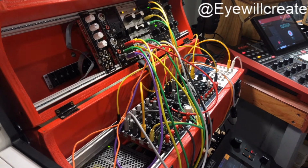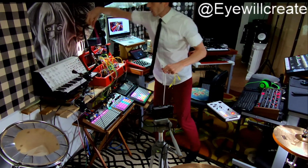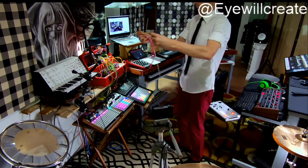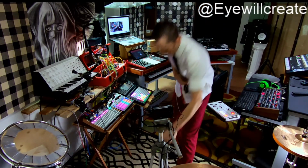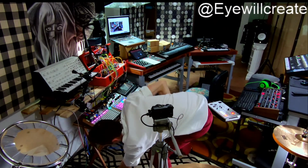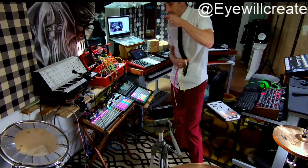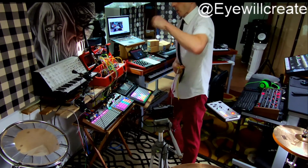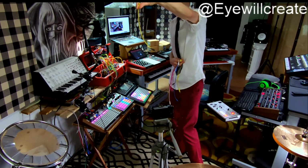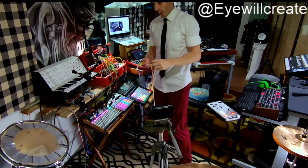I'm still not showing you the right angle. This one is about 24 inches long. This one is about a foot long. I've got cables that are in between, somewhere around 18 inches. This blue one. And then some that are stock, like what MS-20 gives you. When you buy an MS-20, you get a whole bunch of CV cables, but they're very short.